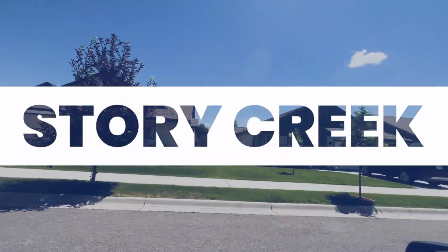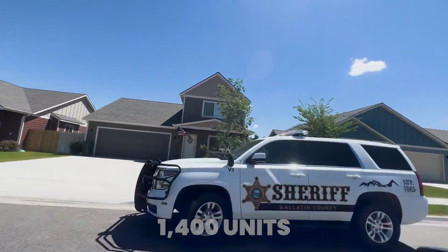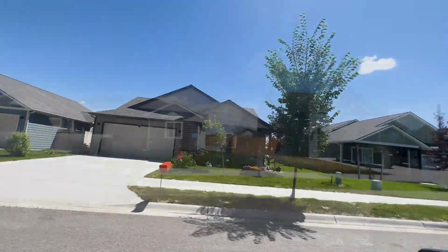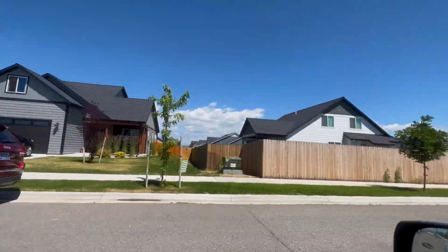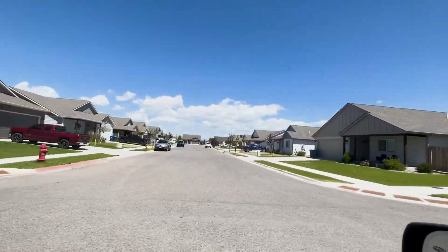And Story Creek is in the heart of Belgrade and part of a 1,400-unit master plan community at Prescott Ranch, featuring over 72 acres of parks and open space and trails. Story Creek has nice-sized lots with both single-family and multi-family homes.